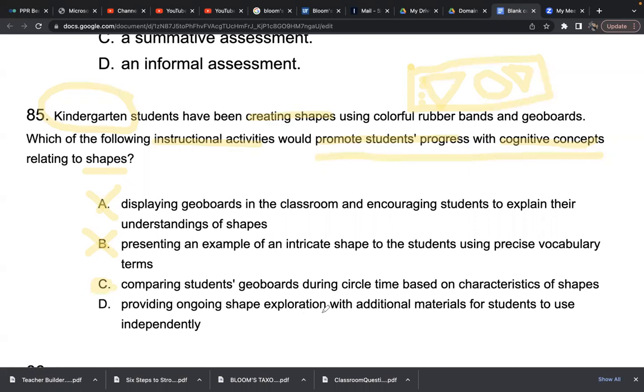Providing ongoing shape exploration with additional materials to use independently. Can kindergartners use independent materials independently? Like, let's say you gave them an article about different types of shapes, or other shapes to cut out. Can they do that independently at the kindergarten level? No, they can't. So D can't be the right answer, because developmentally it's too far above what a kindergartner can do. But we can sit around and talk about the differences, comparing my geoboard with your geoboard, and learning different ideas about shapes and how to make them.